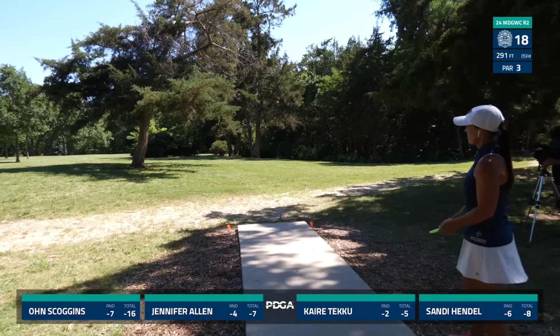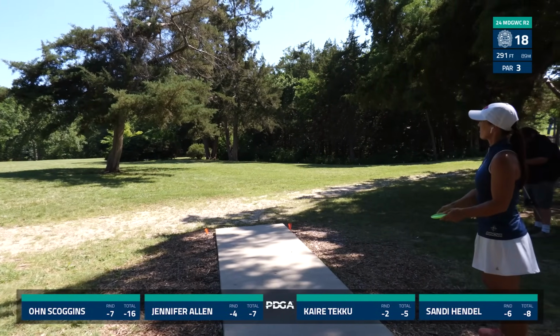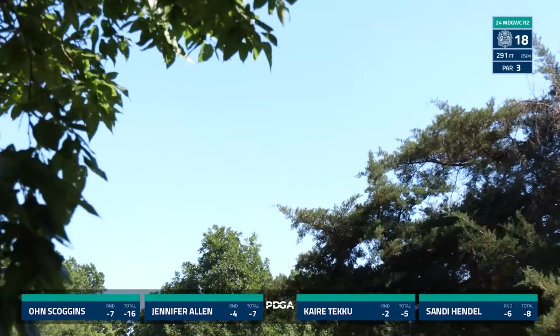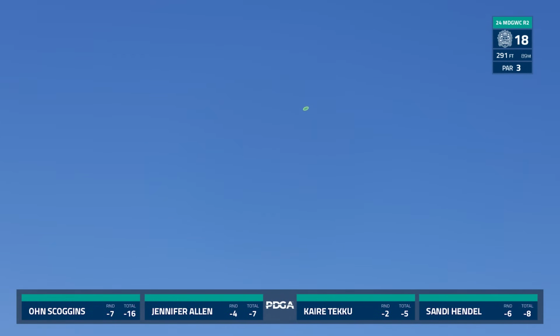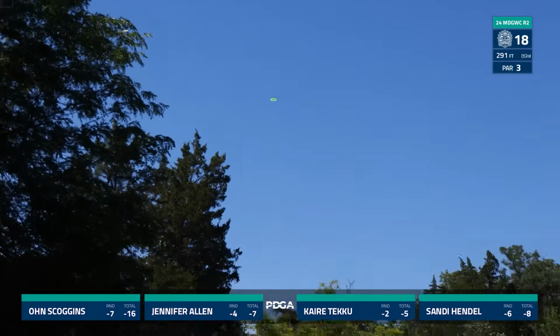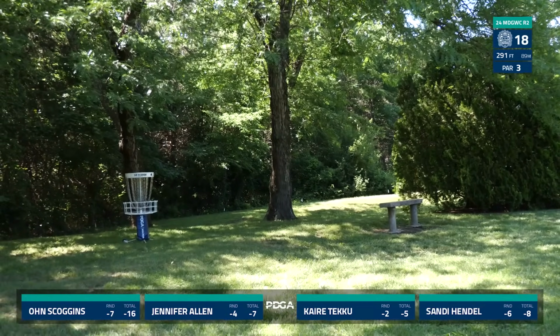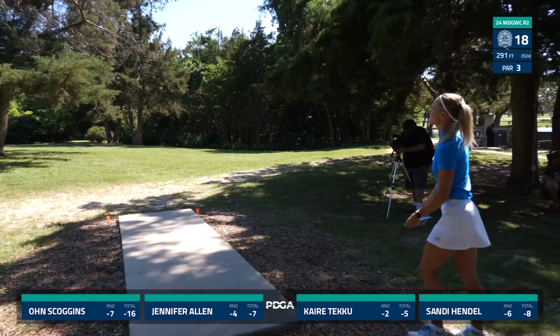So Sandy just playing it out there in the open, which is smart. Again, I'm having to go with a mid. They're going drivers. And so the headwind we're throwing into, this is a scary shot. Because with a mid, the wind can take it. But I put it nose up, hoping that it hyzers out. And it does. And it does.